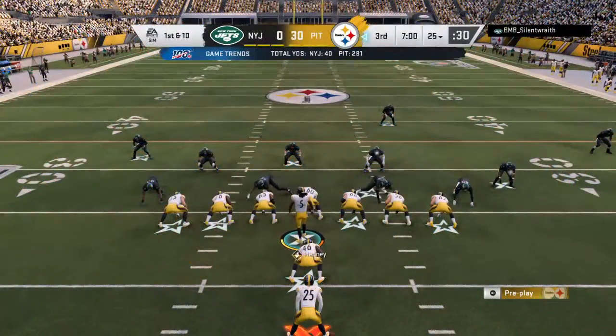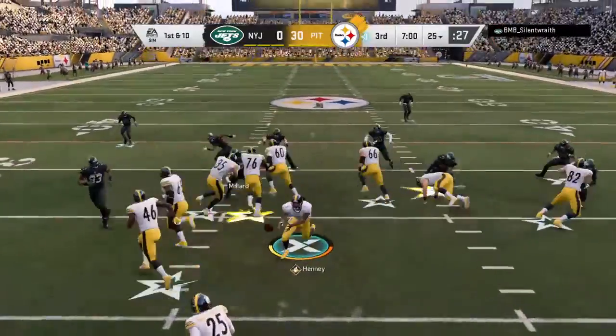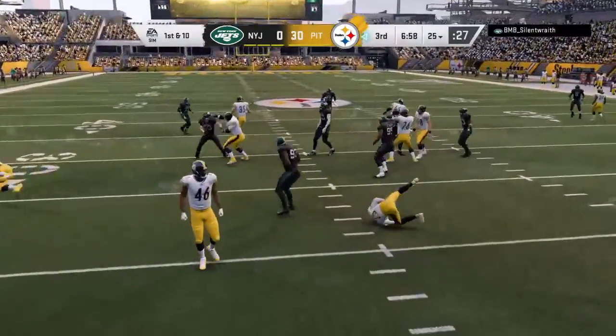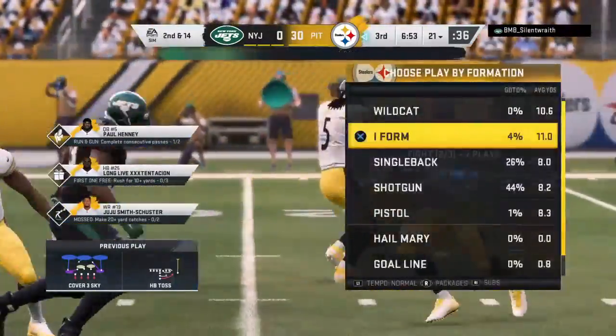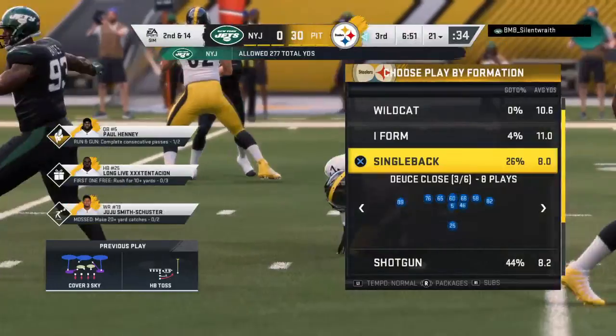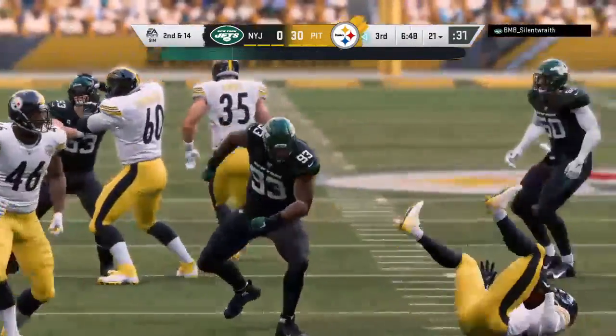The Pittsburgh offense at the line to start their next drive. They'll start the third quarter here on the ground. They're going to snuff this play out behind the line. We have not seen that much today. That'll be a loss of 4 yards on the play, and it'll bring up a 2nd and 14.